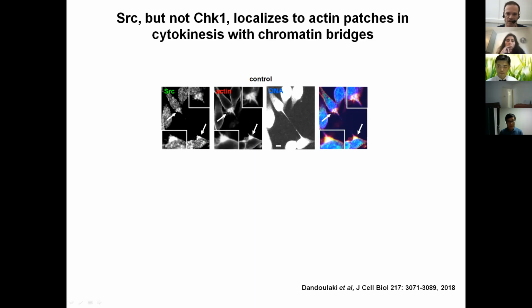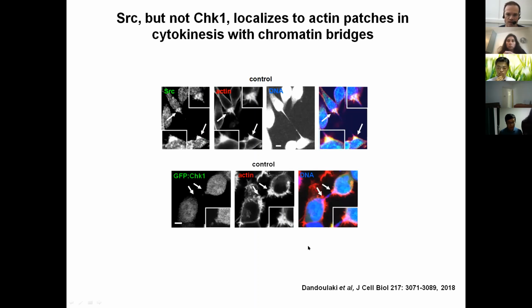You can see that SRC localizes to actin patches in control cells, which indicates a direct role for SRC in actin patch formation, whereas CHEK1 does not localize to the actin patches, which suggests an indirect role for CHEK1 in actin patch formation, perhaps by regulating SRC.